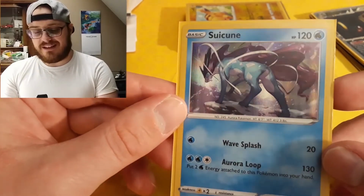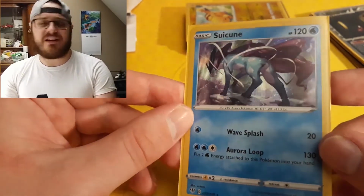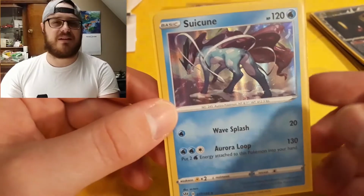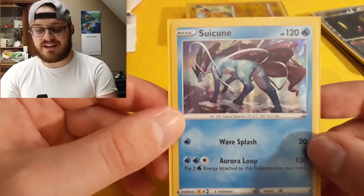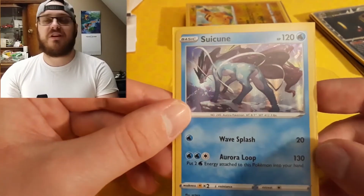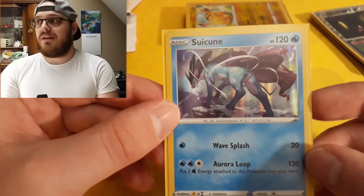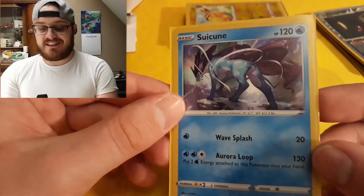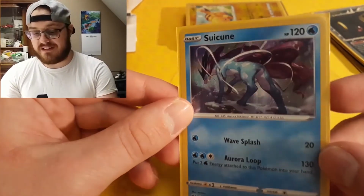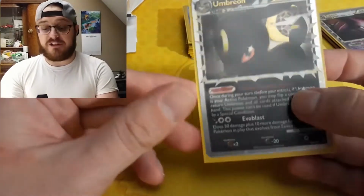And alright, holographics are a lot easier to pull than GX or V or Secrets, but just looking at this and comparing it to Expedition or Skyridge, I think it's right up there. Right now it's 20 cents, but in 2, 3, 4 years, this card is going to go for 10 euros, 20 euros, and that's an increase of 100 times. So buy 10 of these for 10 euros and you're changing it to a value of 100 euros. So get this card, get Sukunes, get Pikachus, and also get Umbreons.